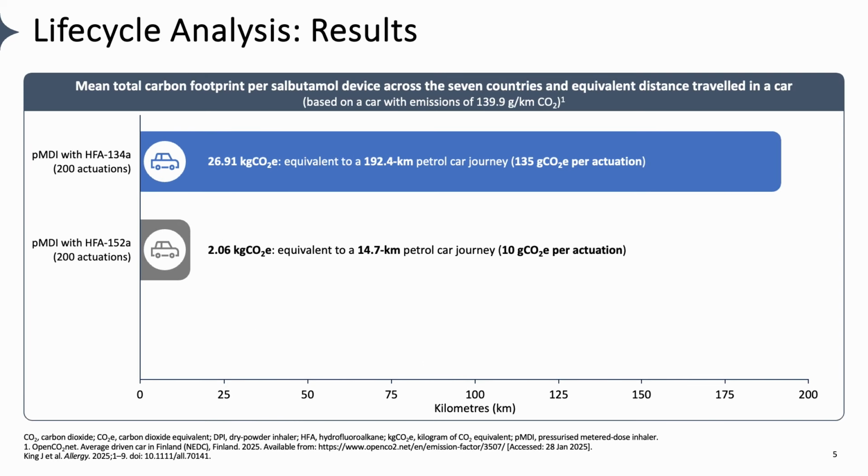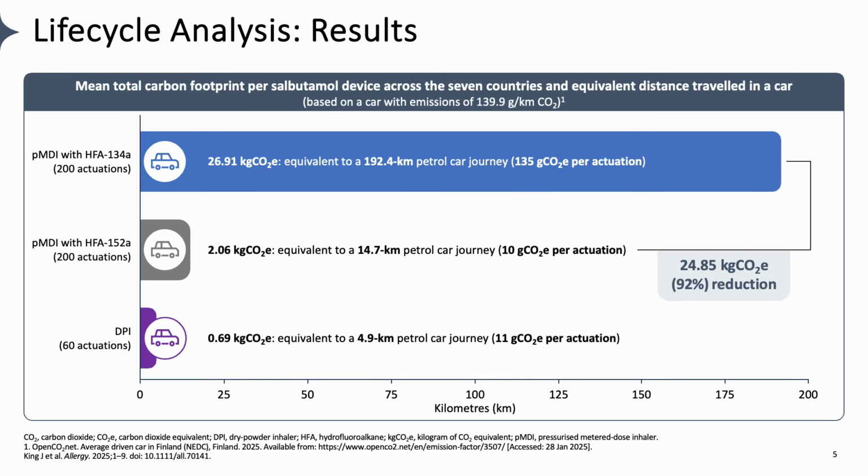Across the 7 countries studied, the mean total carbon footprint per device was nearly 27 kilograms of CO2 equivalent for salbutamol PMDI with HFA 134A, compared with just 2 kilograms for salbutamol PMDI with HFA 152A. The change from the current HFA 134A to HFA 152A is predicted to reduce the inhaler's carbon footprint by about 92%. This is equivalent to reducing the emissions from a 192-kilometer car journey down to just 15 kilometers per inhaler, getting closer to that of a DPI.